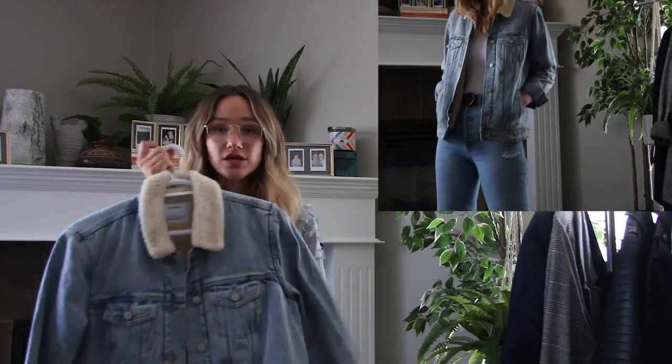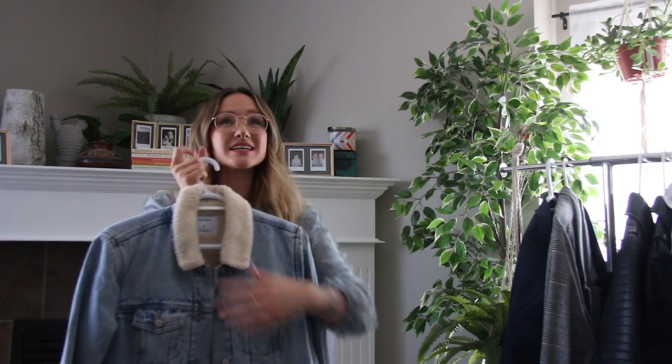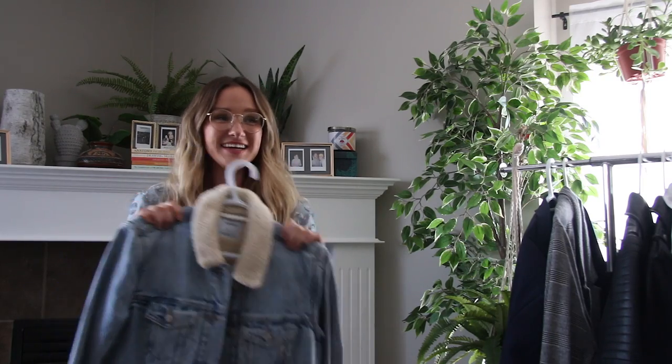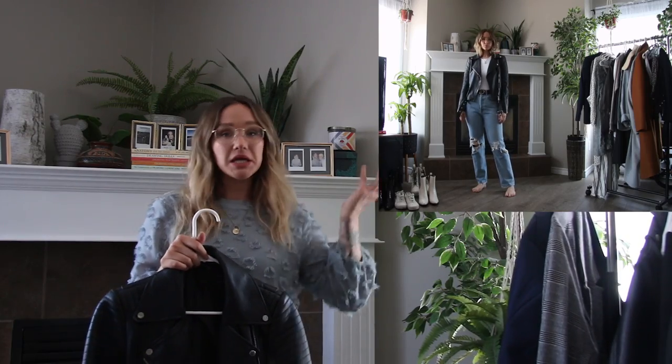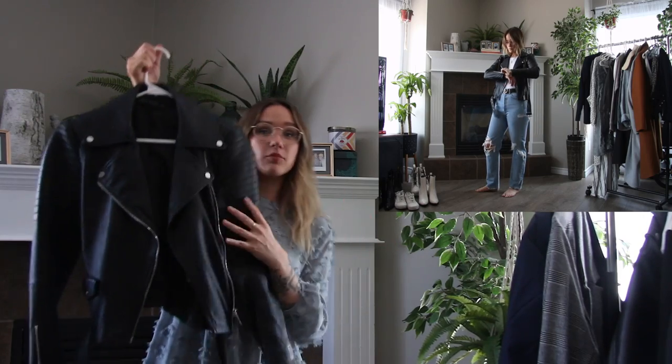And I love the wash. It's beautiful. It's warm. It's great. I have zero complaints about this. It is such a staple in my life. I don't know anybody who doesn't own, I would say, some form of a denim jacket, and I think it's great. I definitely did talk in my previous video about my new boyfriend style leather jacket. However, I did mention that I have a more fitted one.